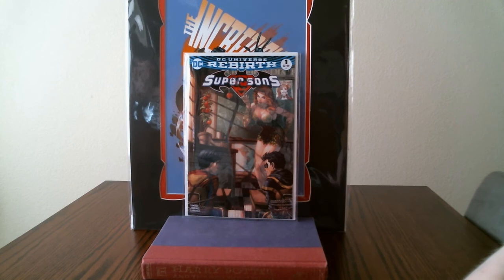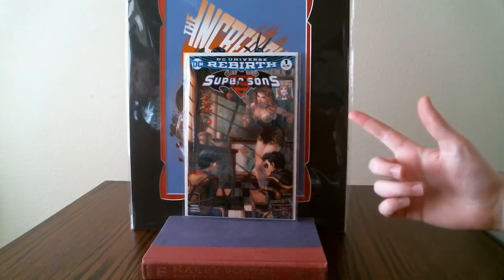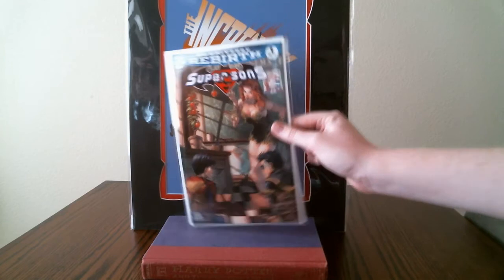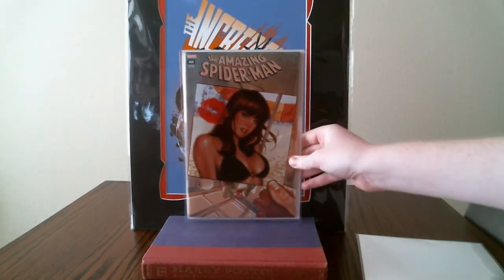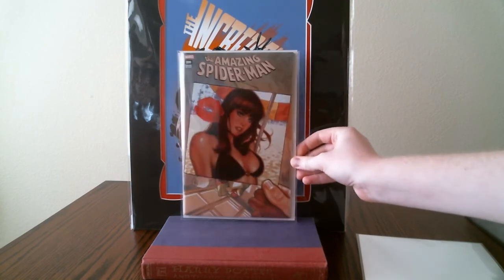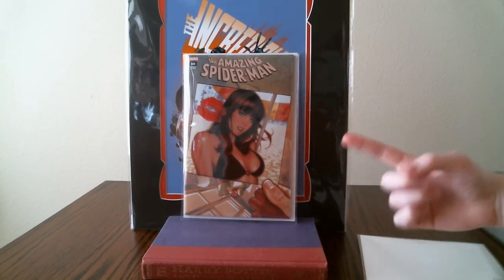It was Number Mary Jane and the Wolverine thing. That's a good cover. I like the cover. I just got the regular one. So I got this one. I don't have a lot of Adam Hughes. I think this is probably only my second Adam Hughes book, this Amazing Spider-Man 800. So, really like that one.